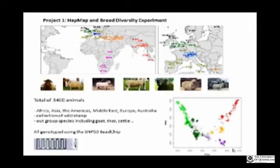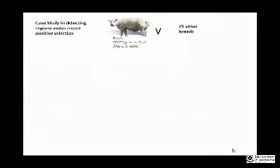Now, I won't talk more about the diversity work we did in this experiment. In the next couple of slides I'll demonstrate that we can use this sort of data to identify signatures of selection. So I started with this character here. This is a Texel, a Scottish Texel. We know quite a bit about these breeds. It's a muscle, basically a meat breed.